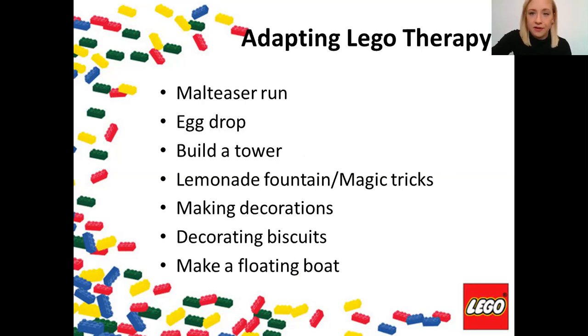Okay, so adapting Lego therapy. Some of our favourite activities that we do in resource bases are things like building a tower. So getting scrap paper and sellotape, or any items really. You could build it using books, jumpers, or cups. Have the engineer in charge, draw out what they want the tower to look like, give instructions to the supplier about what objects to collect from around the house, and give instructions to the builder about how to put them together to build the tower just as they wanted it to look.